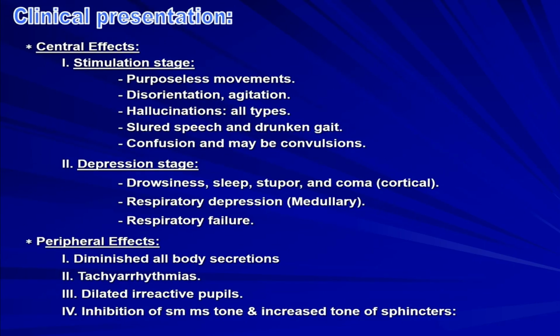Clinical presentation. Central effect. The effects of the belladonna alkaloids pass through two stages. The stage of stimulation begins first, then is followed by the depression stage. During the stimulation stage, there is purposeless movement, disorientation and agitation, and hallucinations of all types: auditory, olfactory, and visual. Slurred speech and drunken gait are present, with confusion and maybe convulsions. During the following depressive stage, there is drowsiness, stupor, sleep, and coma, which is cortical.